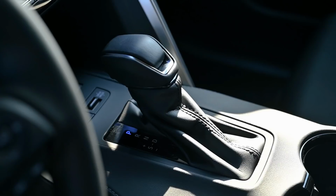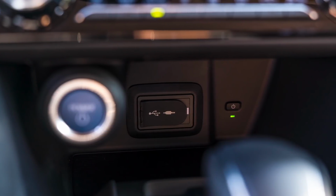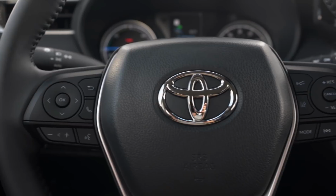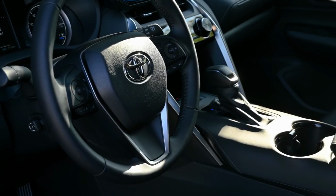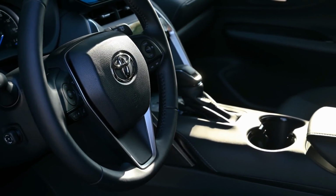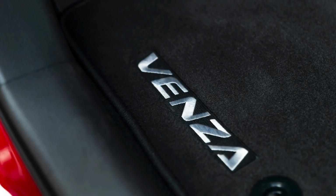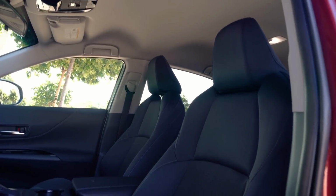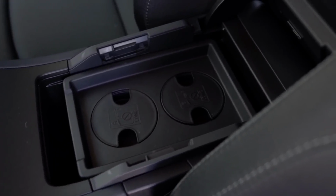The new 2022 Toyota Venza is based on the TNGA modular platform that also underpins the RAV4 and the C-HR crossover. It features a 2.5-liter inline-four-cylinder petrol engine coupled with three electric motors. The hybrid powertrain offers a combined power output of 219 brake horsepower, which is similar to that of the RAV4 hybrid. The hybrid unit is claimed to offer a 40 miles per gallon combined EPA rating.